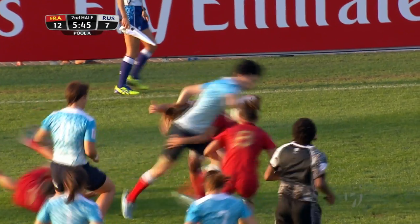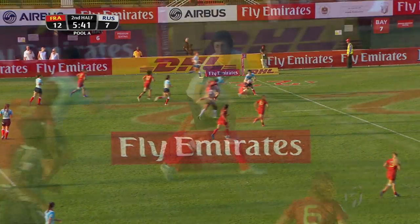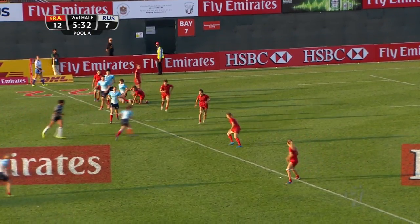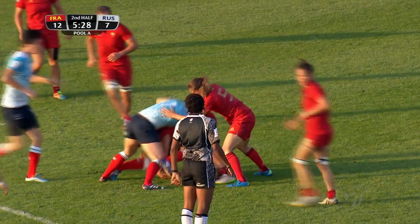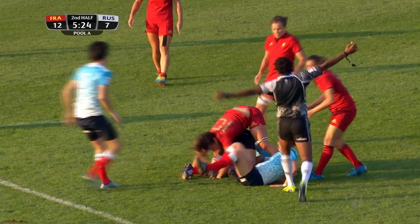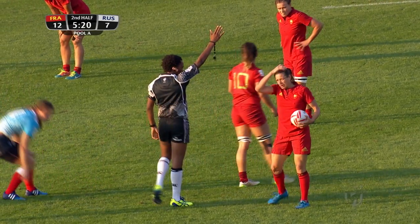And they go left. Here is Hamidova. First touch for her. Tries to get through 2 red jerseys, and she's still going and gets the pass away. Brilliant stuff from the Russians. And inside that French 22, hitting the ground there is Kudinova, and it's still alive. Russian attack. First arriving player at the breakdown, number 10. Well, just as I say, they give away the penalty.